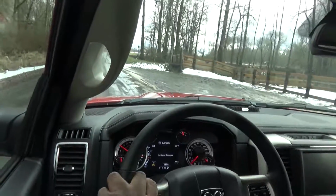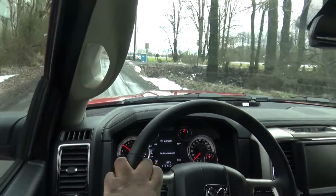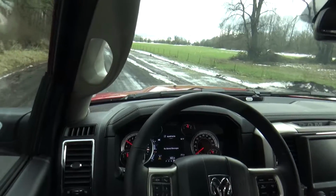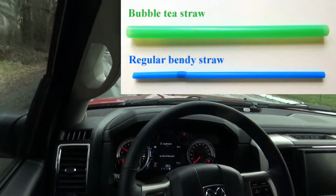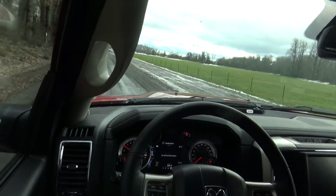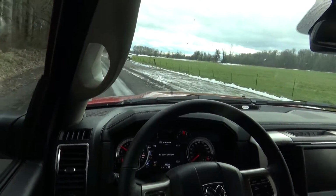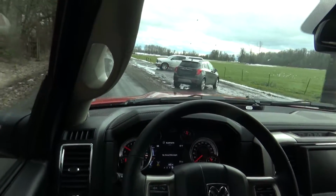All right, first thing to talk about, how does the Ram drive? Well, the Ram drives like a full-size pickup truck. So it's pretty big on the road. It has a turning radius of a bus and sips gas through a bubble tea straw. So I mean, that's just the overall gist of driving a truck. But you know what? That's what a truck should drive like. And this Ram does not exactly drive like that.